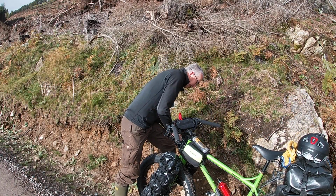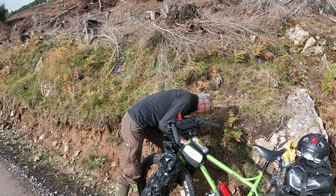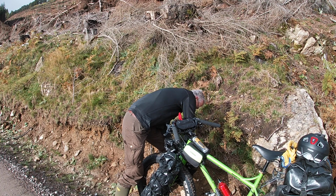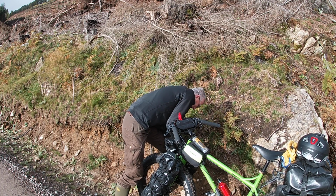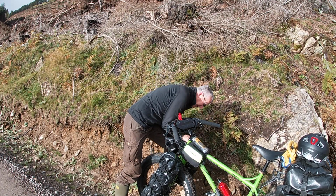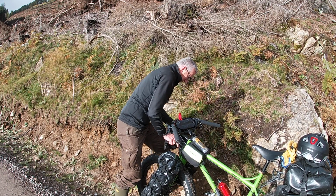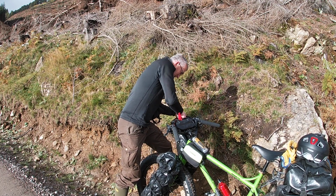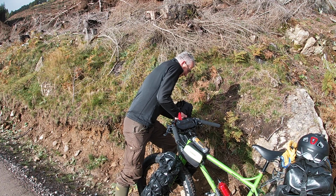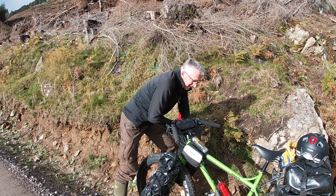Should be able to get these in the front stuff sack here. There's a wee space in the top, so probably don't need to take anything off here. Just need to slacken this strap, pop them in here. There we go. That's one.